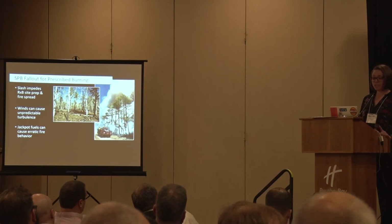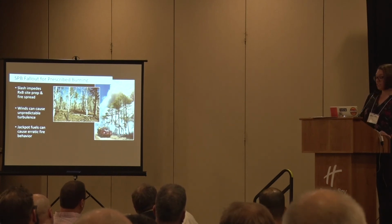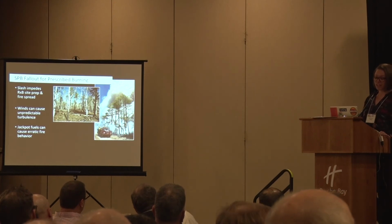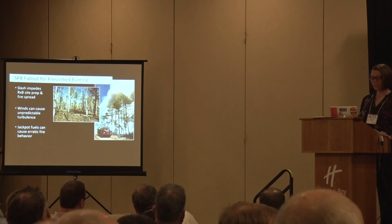And so not only did the slash impede the site prep, but fire spread as well, and that's kind of a no-brainer. It's kind of hard for fire to carry when you have big logs laying in the way. And so you can see on the left-hand side of the picture in the forefront there, the tree's completely uncharred. That oak trunk is still nice and light, and everything around it has been charred. So that just shows how patchy it can be where the slash lies.